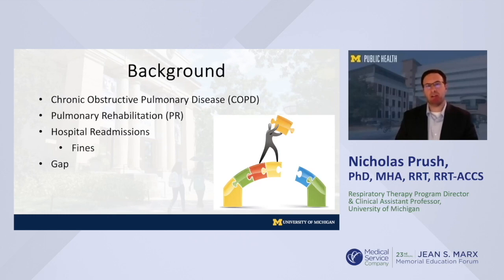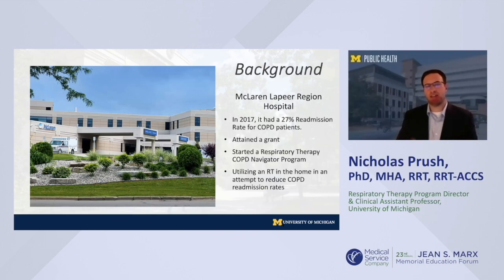So the gap that we're going to talk about today that is in existence is that there's an abundance of patients out there with COPD. And with this, the hospitals are getting penalized if they're getting readmitted within 30 days. So the gap exists in trying to figure out a way that we can help hospitals reduce 30-day readmissions for the COPD patients. So a little bit further on the background and why this study came about. A hospital, McLaren-Lapeer Regional Hospital, it's in Michigan.